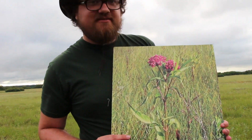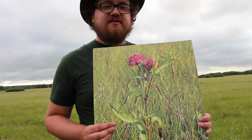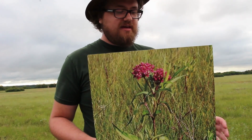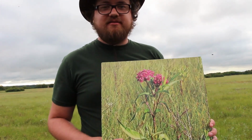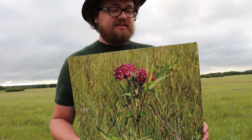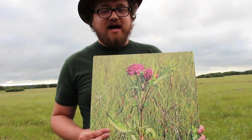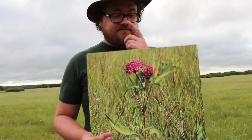Another favorite plant we have here is the swamp milkweed. So this particular milkweed is found mostly in the tallgrass prairie area, and it likes pretty wet conditions, as the name suggests. In really wet conditions, it can grow as well up to 150 centimeters or 5 feet tall, and it'll bloom from June to August.